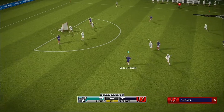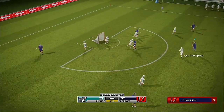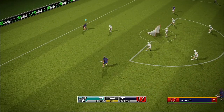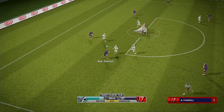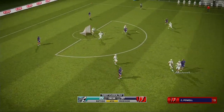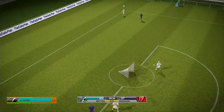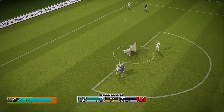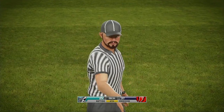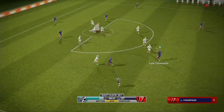Ball top center. Ball top center. Three. Ball side left. Ball top center. Winds up, shoots. Lacked accuracy, flies over the goal. Ball side right. Marone overstepping, not doing his team any favors there. We are back underway.